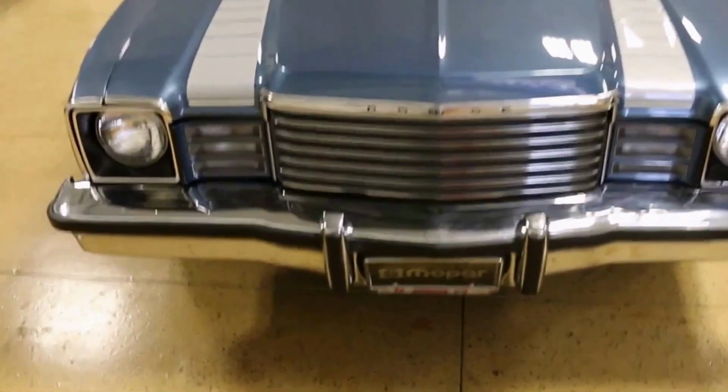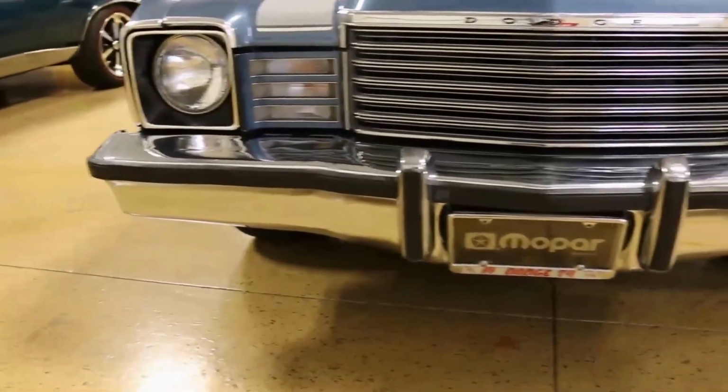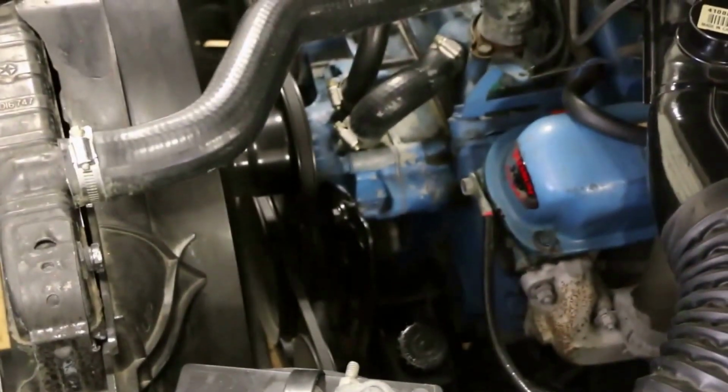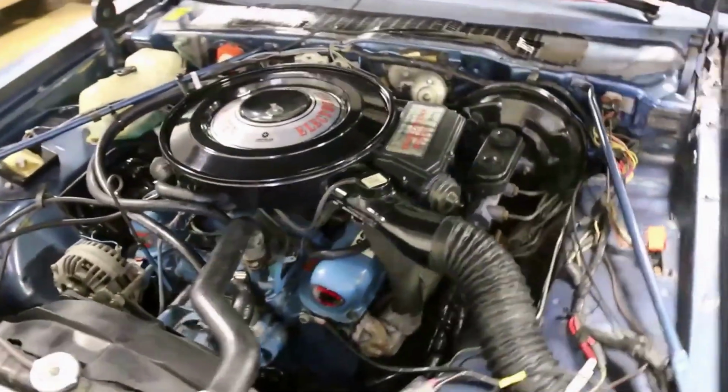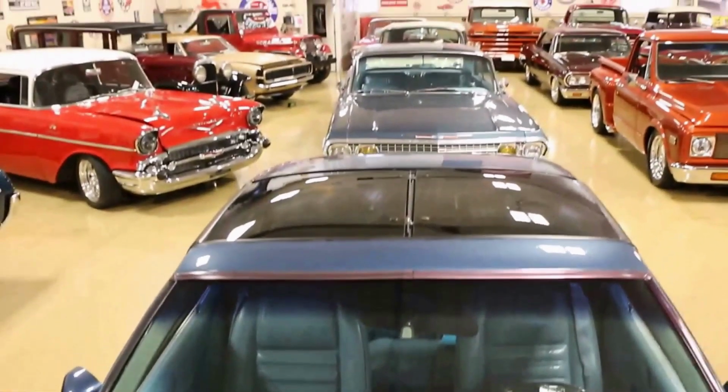5. 1978 Dodge Aspen RT. The Aspen RT looked aggressive with its racing stripes and sporty trim. It was Dodge's attempt to keep the muscle car alive in the late 70s, but its 360 cubic inch V8 made only 170 horsepower. That wasn't enough for its weight and size.